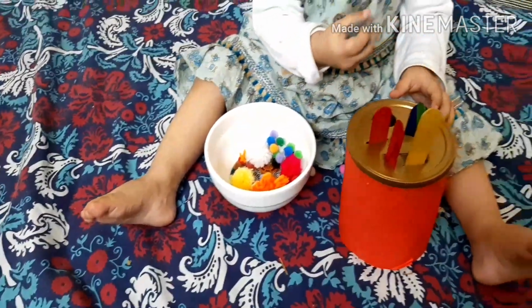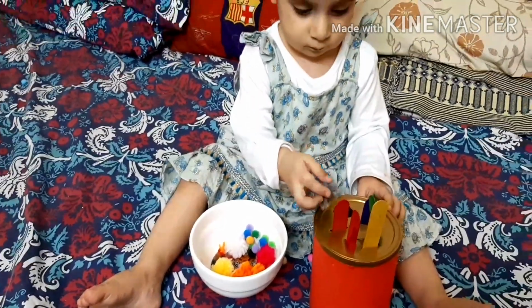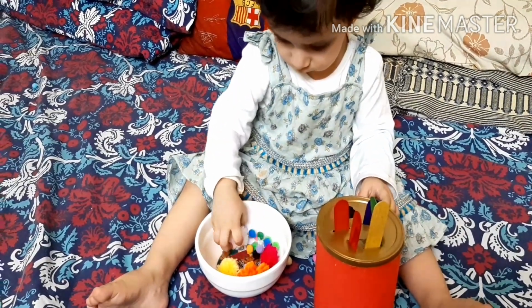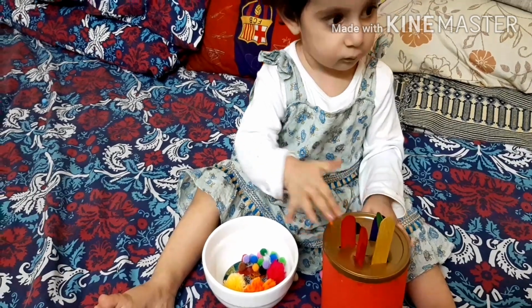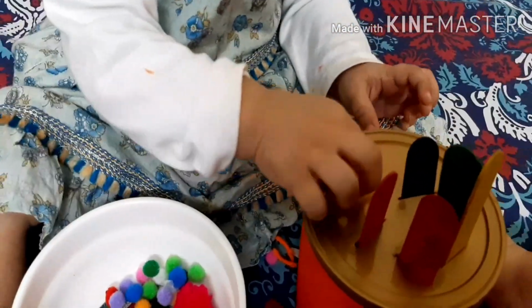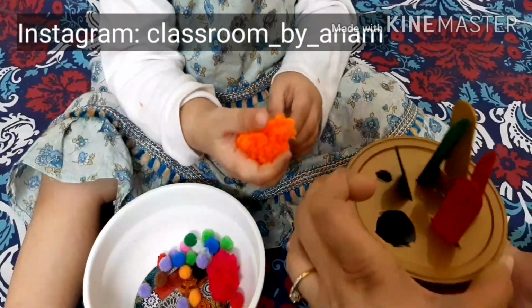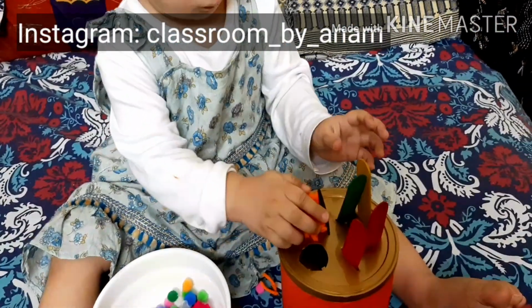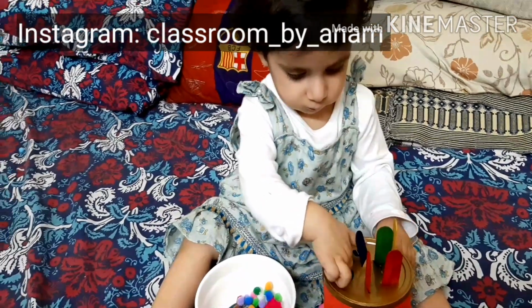So this was an interesting activity. They were small holes and big holes, and she was putting the small pom-poms in the bigger holes, obviously, but I started telling her one by one that she has to put these pom-poms in these holes. As you can see, they are small and big holes, so she had to make sure she is putting the right thing in the right place.